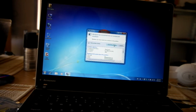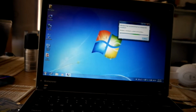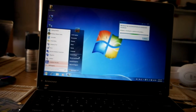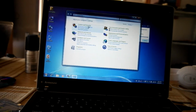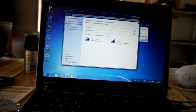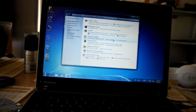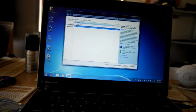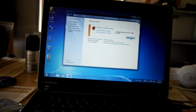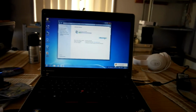Blue screen. Okay, check for solution. It's interesting. I don't know whether this has got further issues, or whether it has developed issues. Oh, this thing is giving me the shits. Alright, well, we'll see how we go anyway. I'll just see what it does, if it decides that it's going to crash, which it shouldn't.